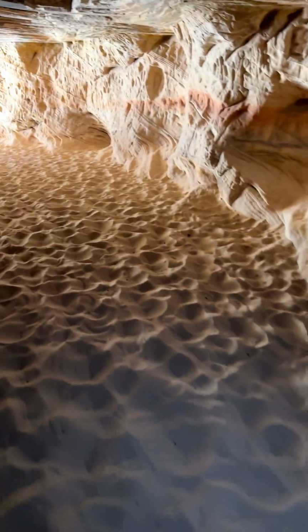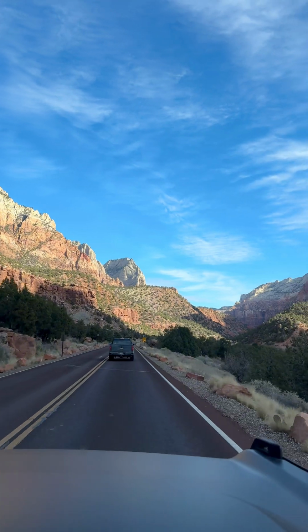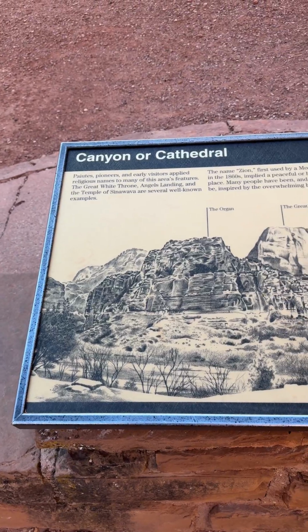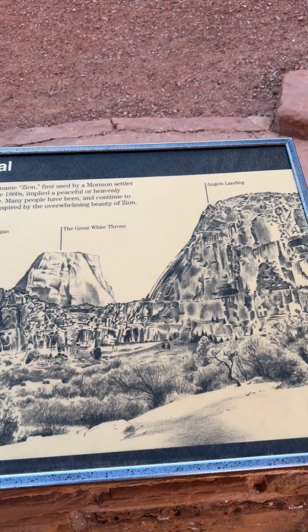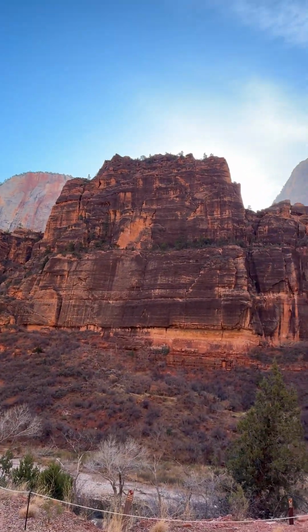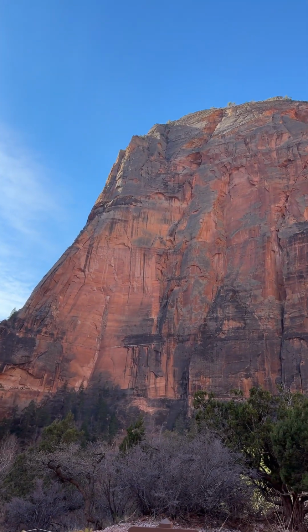I'm going to have an entire video uploaded of that separately, but each section of the drive was a little bit different too. It didn't feel like you were driving through the same thing the whole time. And there was a lot of stopping points too. This is Angel's Landing. This requires a permit to go up, but we really wanted to see what this looked like because this is definitely on my bucket list of things I want to do before I die.